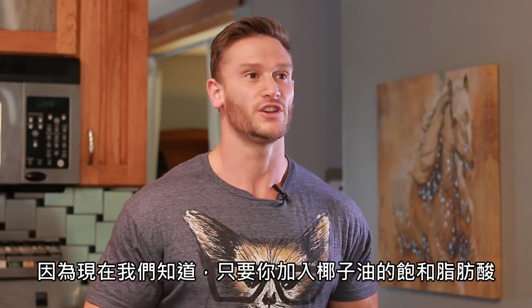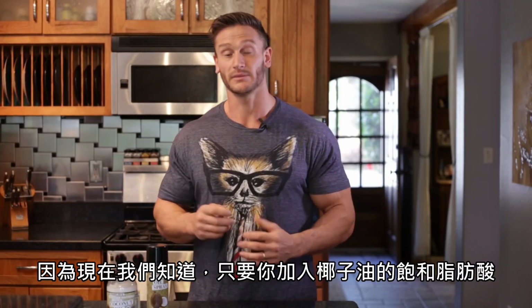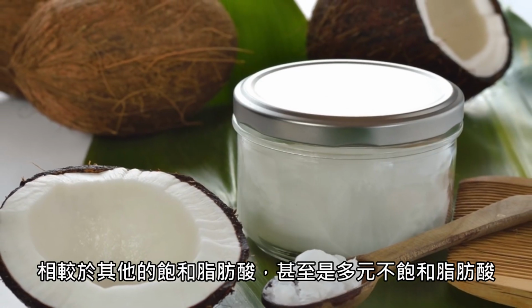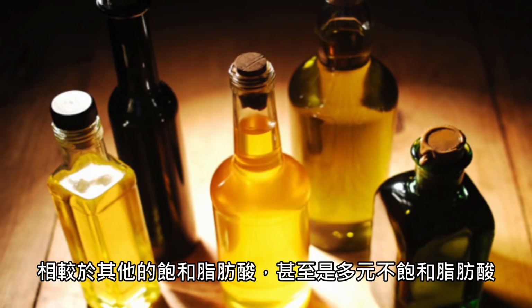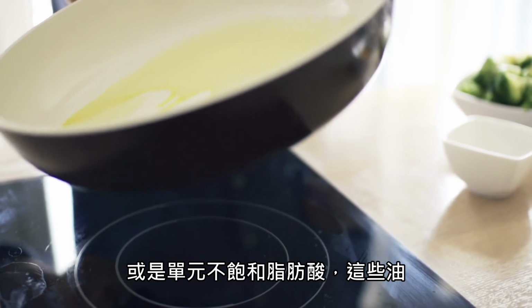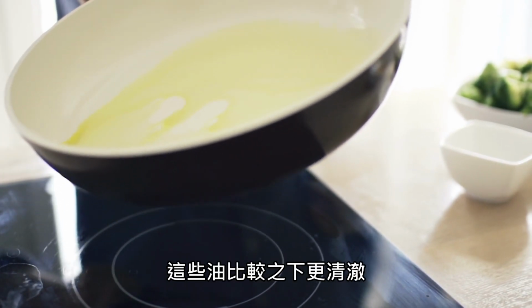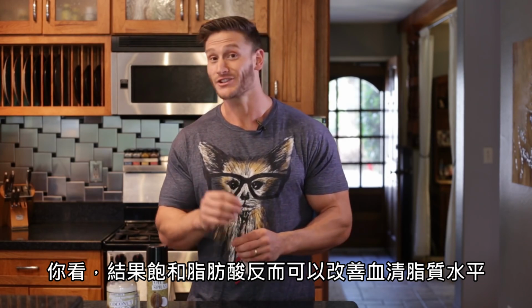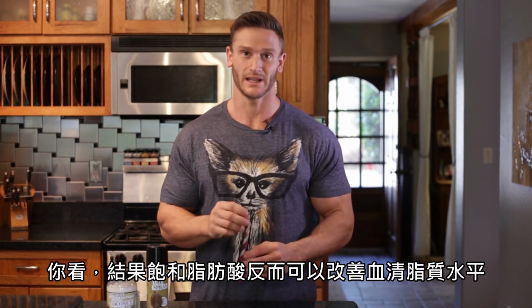Because now it is being shown that actual serum lipid levels are decreased dramatically when you incorporate the saturated fats from coconut oil compared to other saturated fats and even compared to other polyunsaturated and monounsaturated fats. We're talking about the viscous oils, the oils that are actually more liquidy. So lo and behold, a saturated fat is actually improving serum lipid levels.